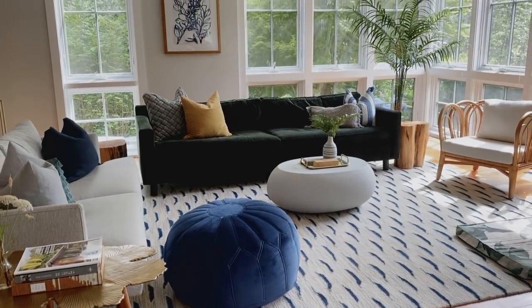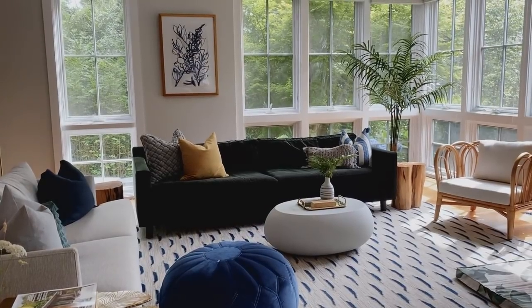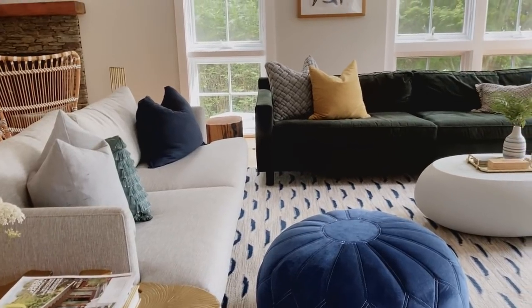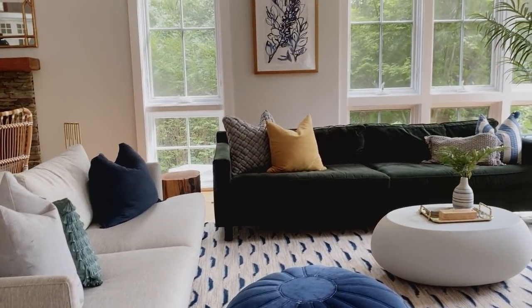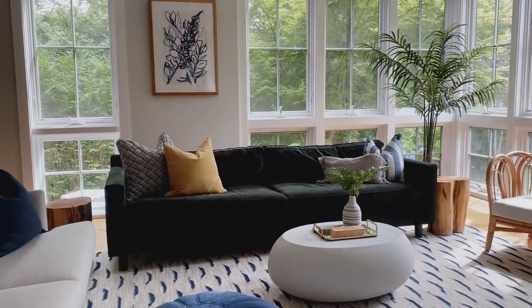And then I balanced it out with some earthy elements like tree trunk side tables, a cement coffee table, tons of texture in the throw pillows, really sort of balancing out the space and making it feel beachy without kind of being in your face.